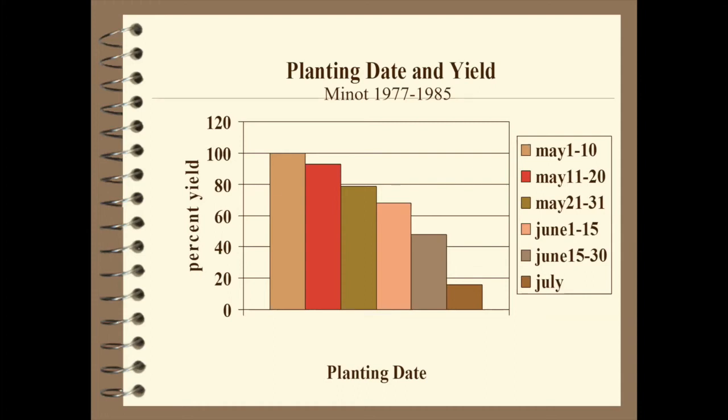As Hans talked about earlier, we want to have as full a bloom period as possible, and to have the bloom occur during moderate temperatures and where we have a better chance of having sufficient moisture to support the seed production. So planting early would be very advisable.